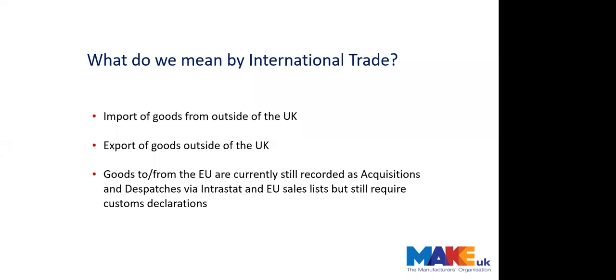What do we mean by international trade? Well, it's a lot simpler now that we've left the EU. One of the few things that has become simpler, I suppose I should say, is that international trade is the import of goods from outside of the UK and the export of goods outside of the UK. So sending goods out and receiving goods.